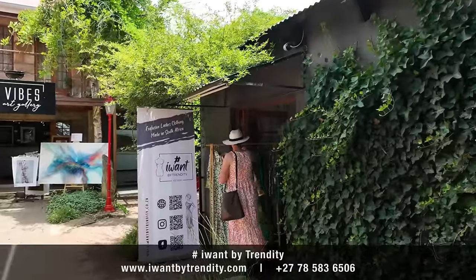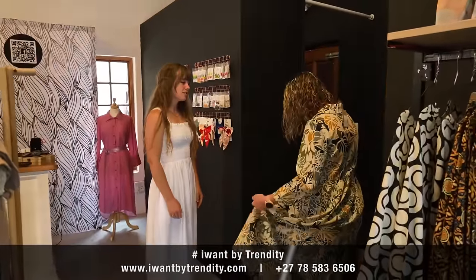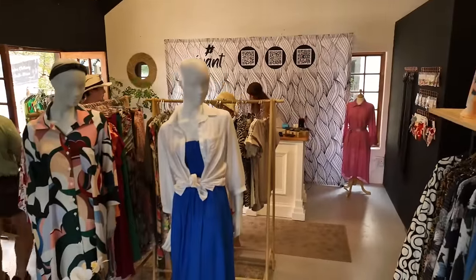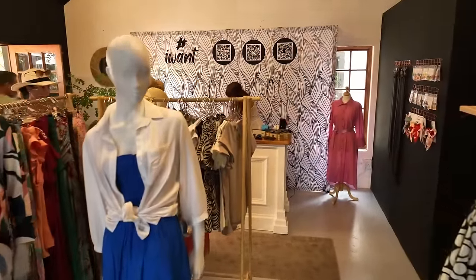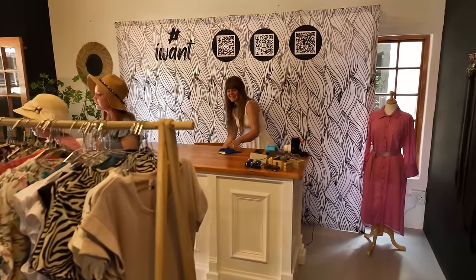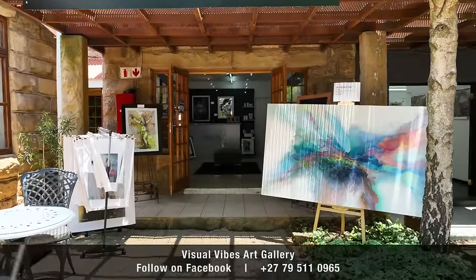To supplement her income, Marie works part-time at a new clothing store in town called #IWant. All these dresses are uniquely designed and handmade. Apart from Blow Donkey, there are three more beautiful art galleries in Clarens.